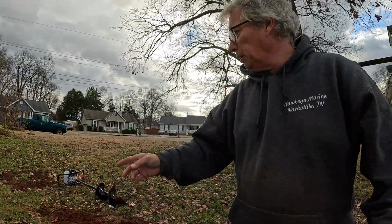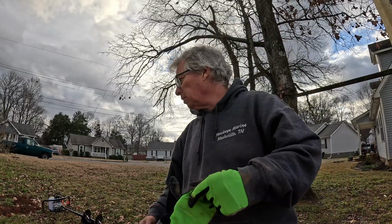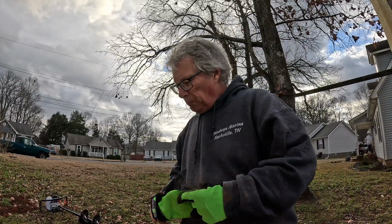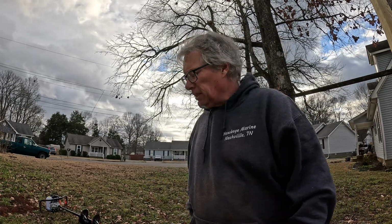This other hole could be a real pain because it's right by an old tree stump, so I don't know where I'm going to run to. I guess I'll start by digging a little bit. I'm going to measure this and see how deep it goes.